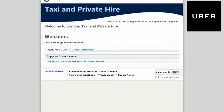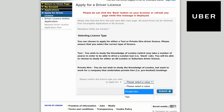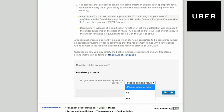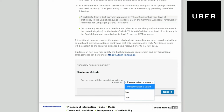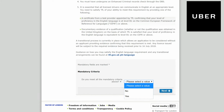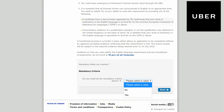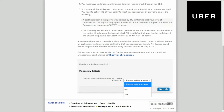Having logged into your account, click Apply for a private hire or taxi driver license. Next, select Private Hire from the drop-down box to confirm the license type you wish to apply for. Read through the requirements carefully and select Yes in the drop-down box to confirm that you meet the regulatory criteria and to proceed with the application.